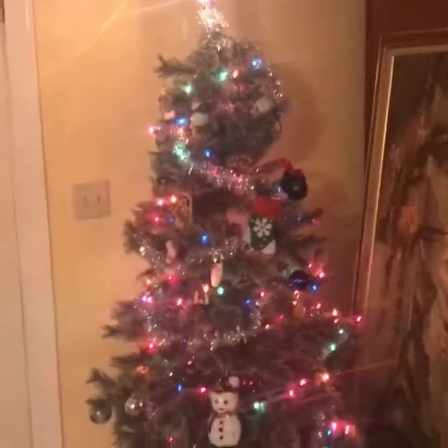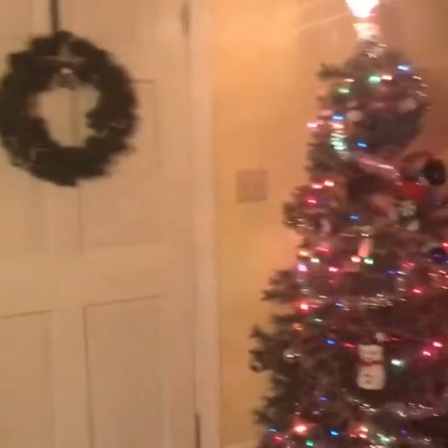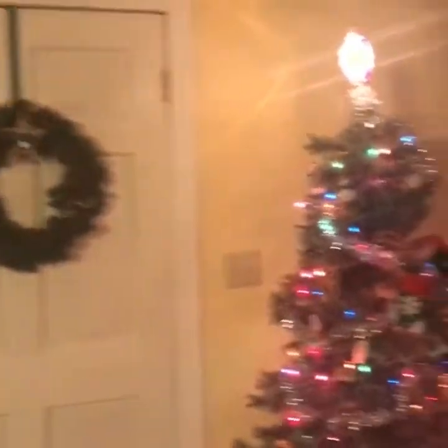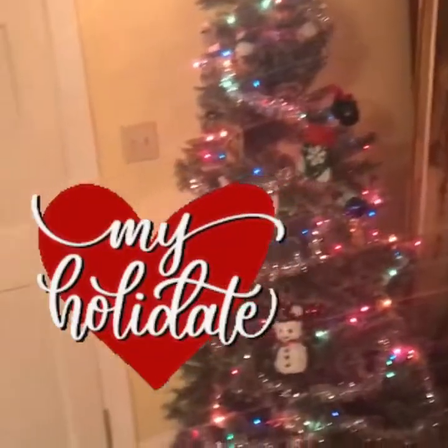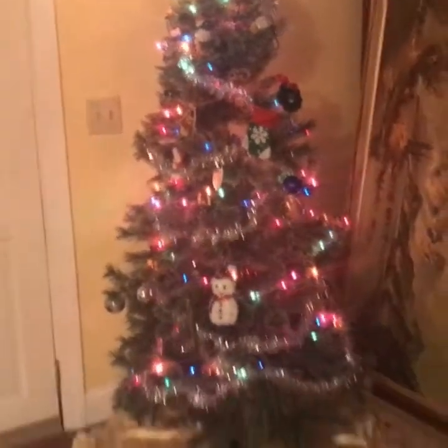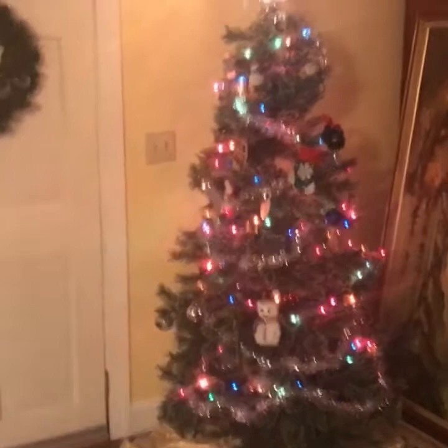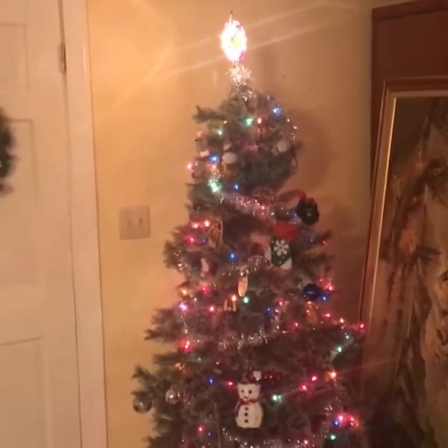All right, guys. So like I said, this is my lounge area, our lounge area. That's me and my husband. This is our little hangout spot for us. And this year, because we have this little space, we put a tree up here. So this is our little tree.